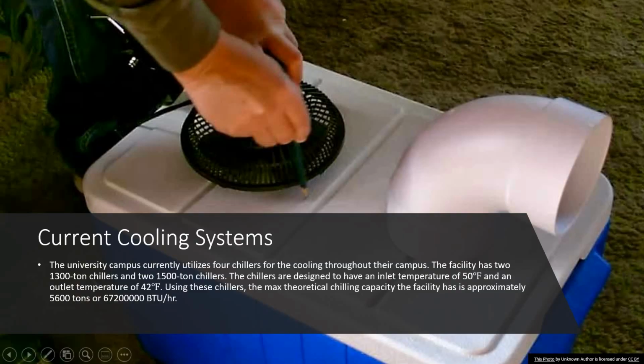We're going to look at a case study of the current cooling systems of this university campus, which we're not going to name. It has two 1,300-ton chillers and two 1,500-ton chillers, and they're designed to have a maximum inlet temperature of 50 degrees Fahrenheit and an outlet temperature of 42 degrees Fahrenheit, which they never really run at unless it's either really hot or really cold.